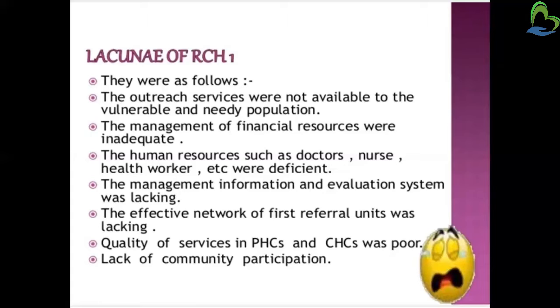Okay, the system which provides the information and does the evaluation of the community is also lacking. Then the effective network of first referral units was lacking. Then quality of services in PHCs and CHCs was poor. In previous years, quality services were not provided at PHCs and CHCs. If any person goes to a PHC or CHC, they can't get the sufficient care which they need. So this also should be improved.